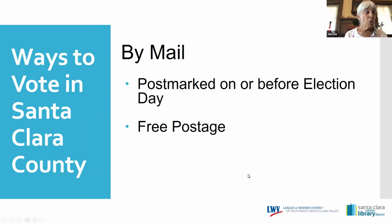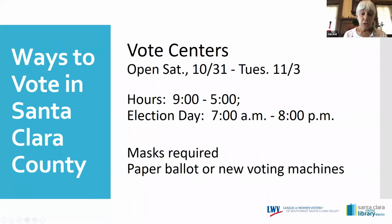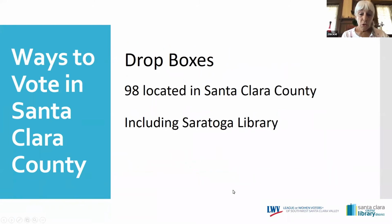We also have vote centers. And the vote centers, there will be 33 of them. They are also listed on the sccvote.org website. You may go to any of the vote centers that is convenient to you. They will be open from the 31st of October through Tuesday, election day, November 3rd. The hours, 9 to 5, except on election day, 7 a.m. till 8 p.m. Masks are required, and you will have a choice of voting by ballot or with the new voting machines.